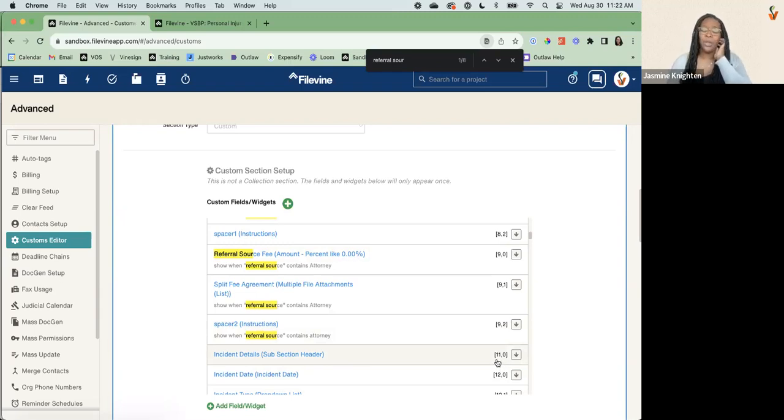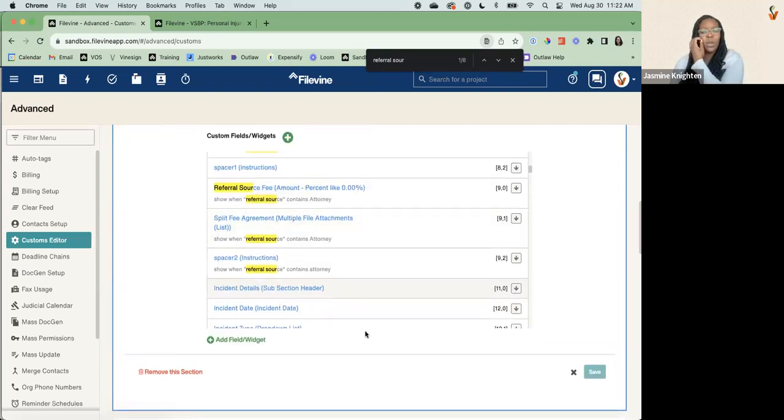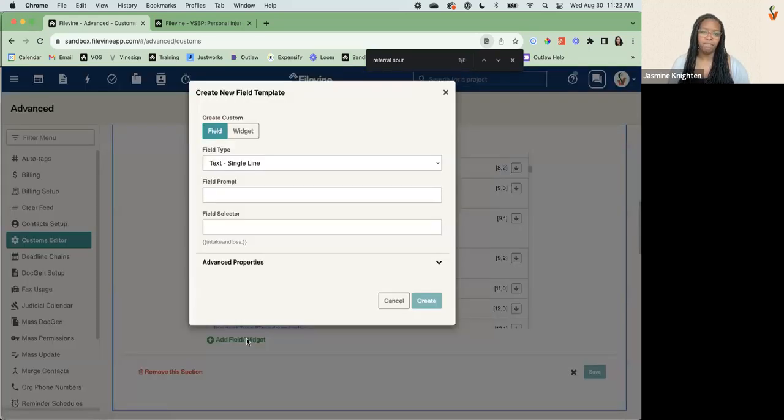If I decide I no longer want to put anything on row 10, it won't mess anything up. You don't have to try to shift these back up. There won't be an awkward space on the front end. It'll look as if nothing else happened. But again, if you do want to add something in, creating that space is what you're going to want to do. So in order to add an item in, I'm going to go to Add Field or Widget right here.